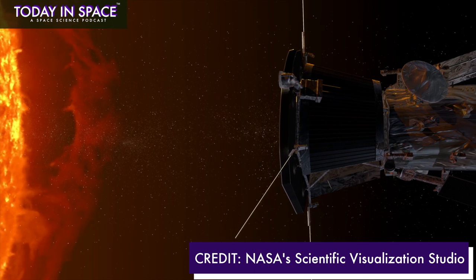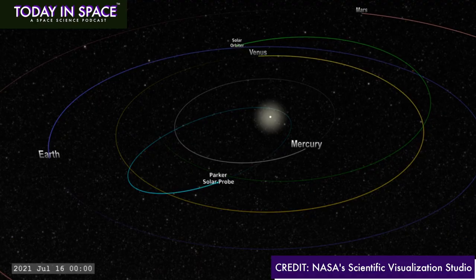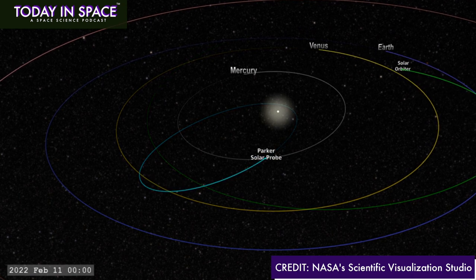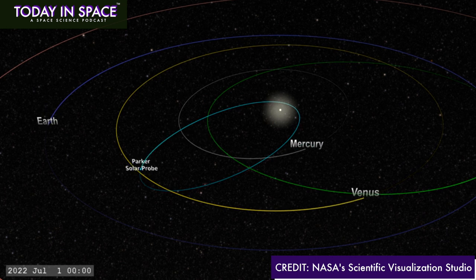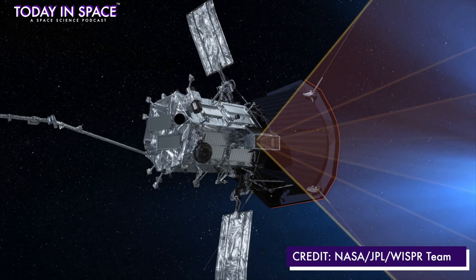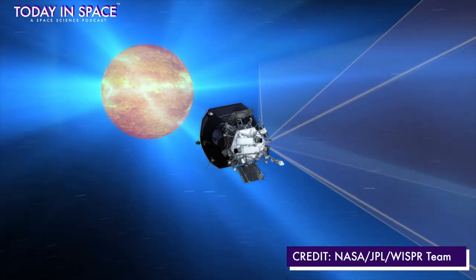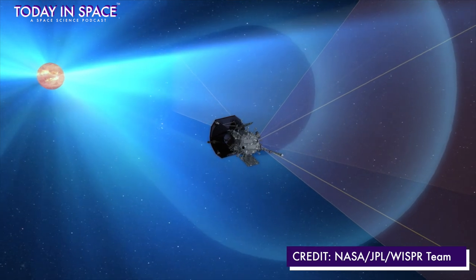The goal is to get the spacecraft to fly through the corona at a distance of 9.5 solar radii. Primary science operations are conducted when the spacecraft is within 0.25 astronomical units from the sun, or a quarter of the distance from the Earth to the sun. The nominal end of the mission for Parker Solar Probe is 2025. Essentially, the orbit of the spacecraft is set up to use the sun's gravitational well to bring the spacecraft closer and closer to the sun with each orbital pass. The spacecraft will be conducting its primary science when it's orbiting close to the sun.